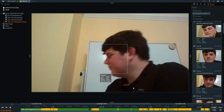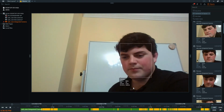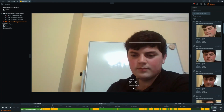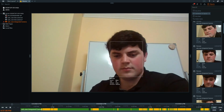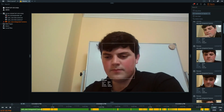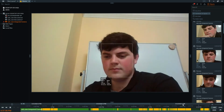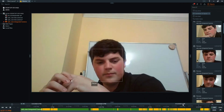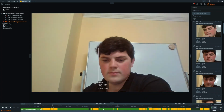So I also noticed in the timeline, we use red for our smart search and blue for the bookmarks, but there's a yellow color down there. That's when the objects are detected in the timeline. Yeah, that's the analytics events, each one of them. So it's all incorporated there.